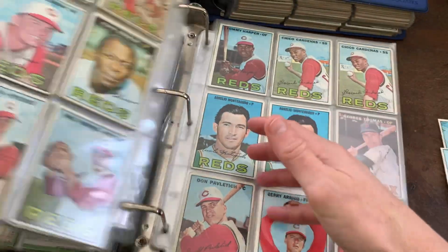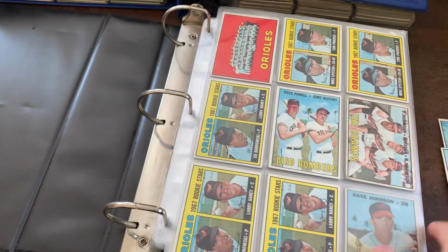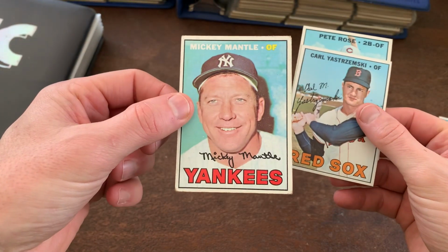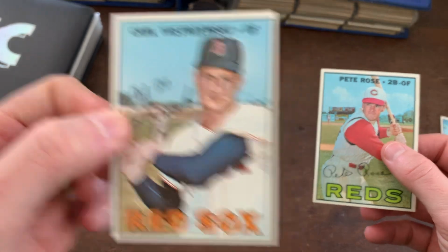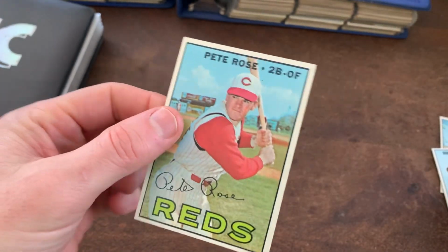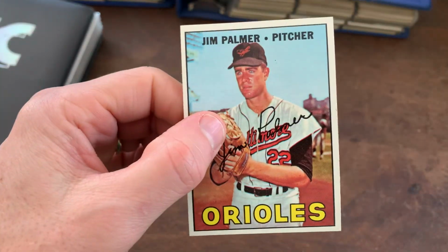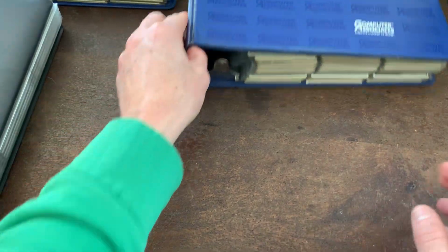So let's dive into the other ones here. And again, so recap that one, right? You get a Mantle coming out of that one. It's not the best condition. You get a Yaz coming out of there. That's a very good condition. Pete Rose coming out of there. That's, again, a solid condition. Roberto Clemente. Clean card. And then a Jim Palmer. Those last 4 are definitely grade-worthy cards, in my opinion. But, of course, obviously other copies and multiple copies of other stars here.